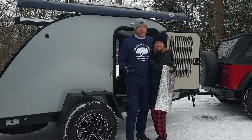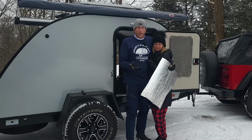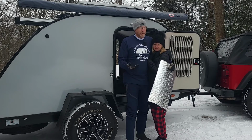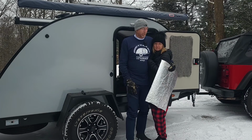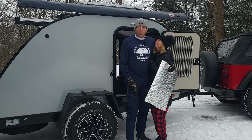Yeah. So we had a lot of fun today showing you this. You can pick this stuff up at any Home Depot, Lowe's store. You get a roll of it 2 feet wide by about 10 feet for about $20. Slip that underneath you next time you're out in your camper, and it's cool out, to try to keep it a little warmer.